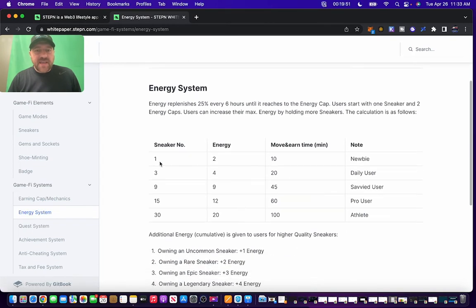Energy system, again, if you have one sneaker, this is really important, pay attention here. If you have one sneaker, you get 2 energy, right? So as you burn your energy, that's how you earn. And when you hit zero, there's no more earning, and it refills 25% of that energy every 6 hours, right? So if you have 2 energy, in 6 hours, you're going to have 0.5 energy. And in 24 hours, you'll have 2 energy.